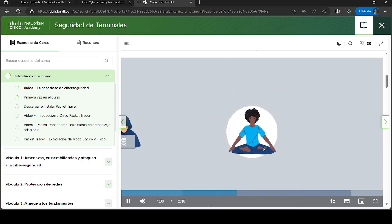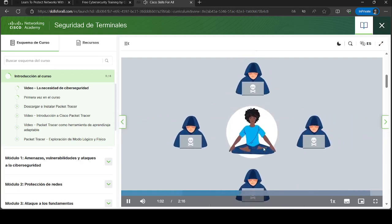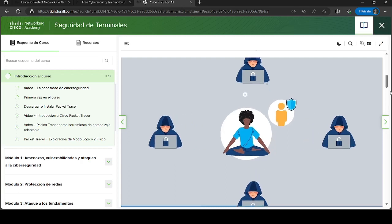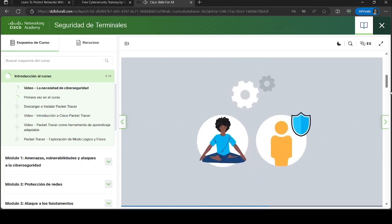Faced with increased cyber threats, Apollo's cybersecurity specialist, Guru, needs an apprentice to help understand all the different ways that cyber criminals may seek to exploit the company's vulnerabilities so that they can put the right security measures in place. In this course, you'll help Guru identify the tactics, techniques, and procedures used by cyber criminals.